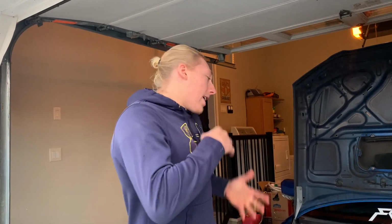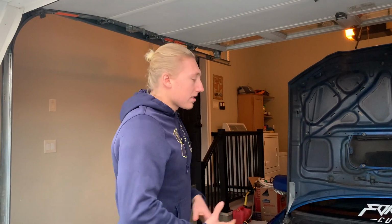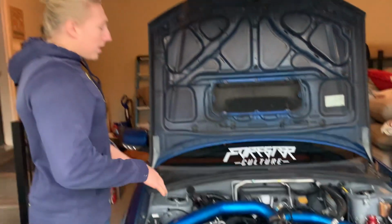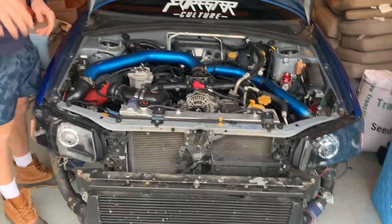And yeah, we're gonna hopefully give you guys a lot of information on the build and how everything's gonna be going together to make this car produce around 800 horsepower, hopefully. So that's the goal. Stay tuned, we'll talk about this block now.